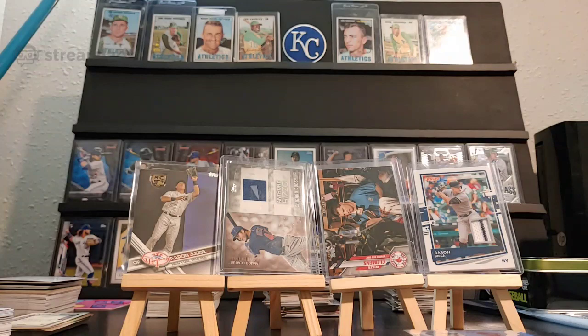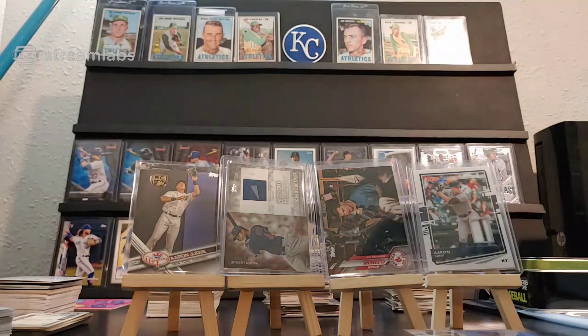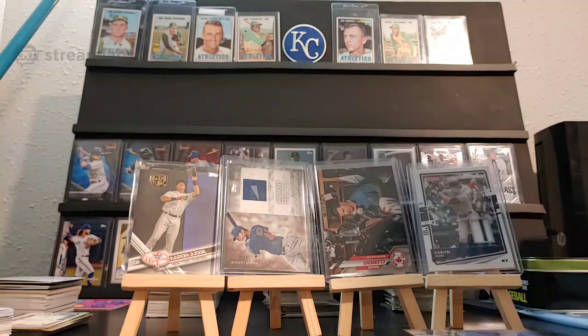Let me see if I get anything else. I do have some just random stuff. I thought I had some more Max Kepler things. Twins, Twins, Twins. Nothing there. It's Koufax.